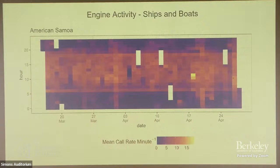We are also working with ONMS to create an engine and boat detector. This is actually a very complicated question for us. As most of you might know, boats can sound really different. They can be really low frequency, they can be broadband, they sound totally different when they're close to the hydrophone or far away from it. They can have weird little squeaky sounds, they change sound when they're going faster or slower or turning.